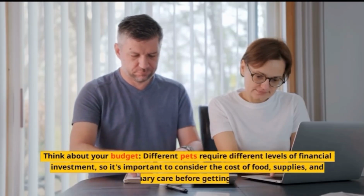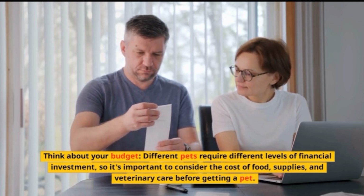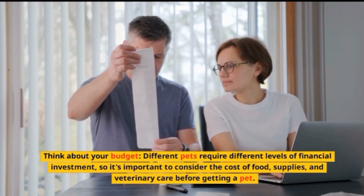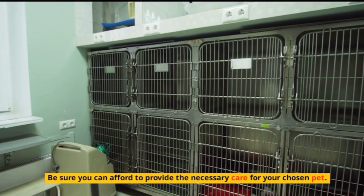Think about your budget. Different pets require different levels of financial investment, so it's important to consider the cost of food, supplies, and veterinary care before getting a pet. Be sure you can afford to provide the necessary care for your chosen pet.